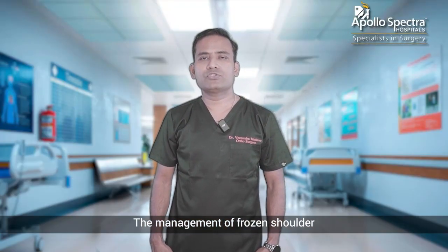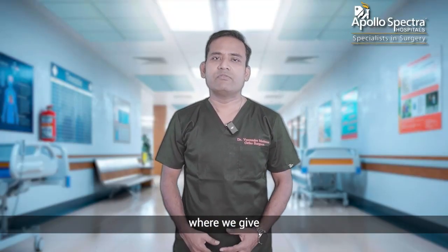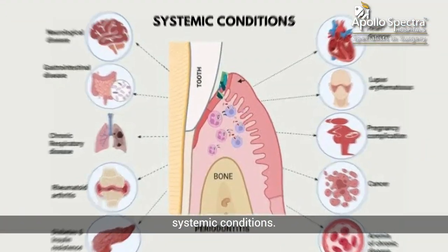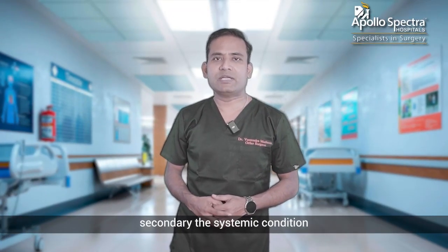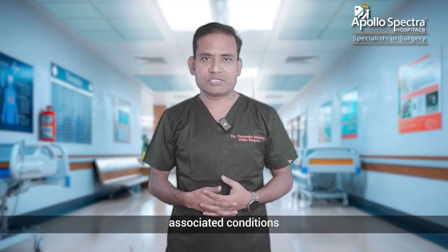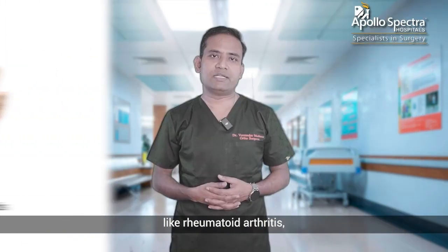The management of frozen shoulder involves conservative treatment where we give analgesics, physiotherapy and try to treat the systemic conditions. If the frozen shoulder is secondary to a systemic condition like diabetes, your diabetes has to be well controlled. If there are other associated conditions like autoimmune disorders like rheumatoid arthritis, they need to be addressed.